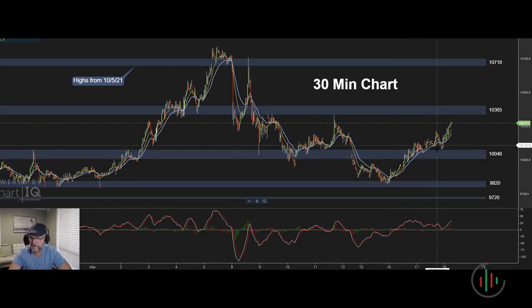Now, if this level is going to hold, we're looking for that bid to offer prices at 103.65. We can see if we can extend on these gains and just grind our way back up to 103.65, and then see what happens from there. It could start to get heavy from there.